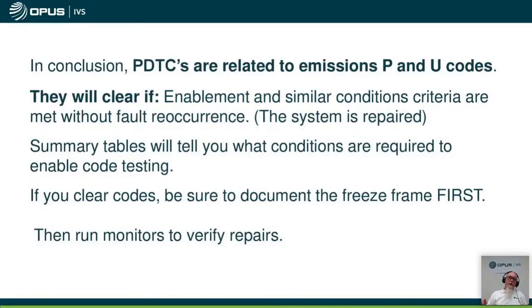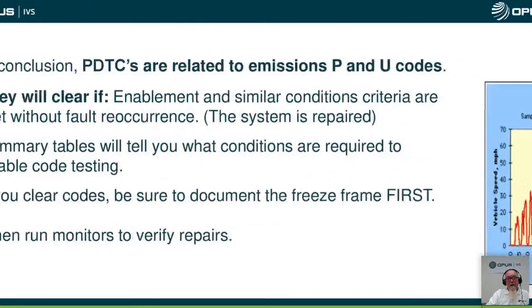In conclusion, PDTCs are related to P codes and U codes. They will appear, and when enablement and similar conditions criteria are met without the fault reoccurring, you will be able to clear them once the system is repaired. And that's the key to what we need to do. We need to find out what the root cause is and repair it. Summary tables will help you. Summary tables are another whole other subject, and we can get into those. But in brief form, they are the inner drive cycle, the conditions needed to be met in order to perform one portion of a monitor. If you clear codes, be sure to document the freeze frame first, then run the monitors to verify your repairs after you fix the car.